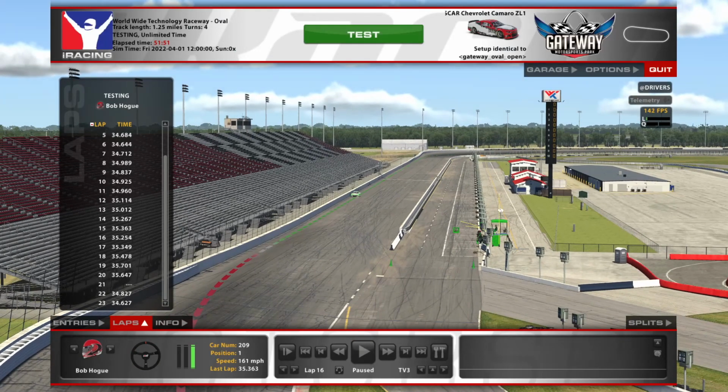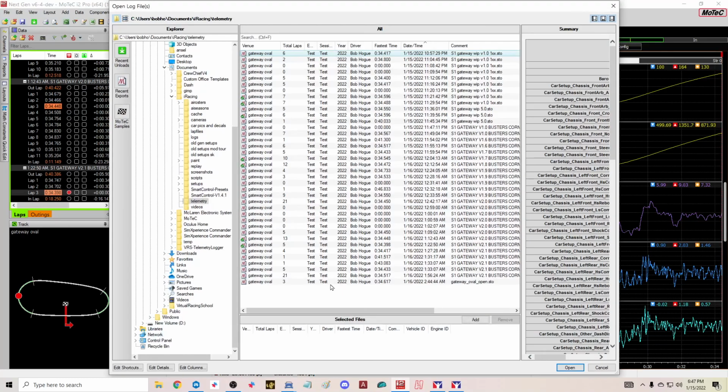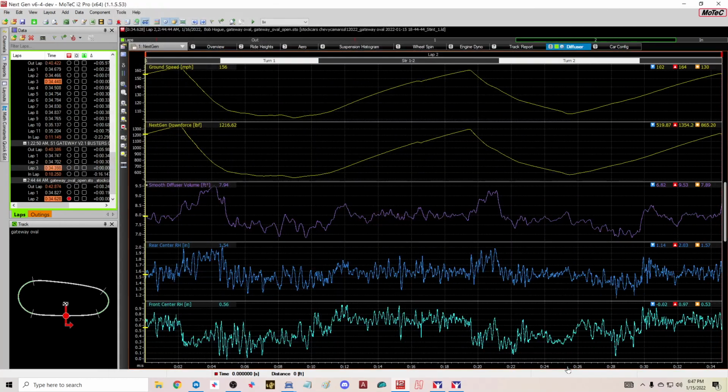But let's go to Motec. I'll show you what I'm talking about here, what I'm trying to point out anyway. This is the stock setup. Was it Matt Holden that makes these? And look how he's got the downforce perfect. Actually, the same downforce we got, huh? So they're definitely improving the heck out of those stock setups. That's what I'm trying to get at here, you guys.